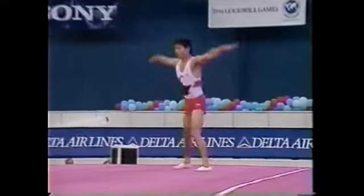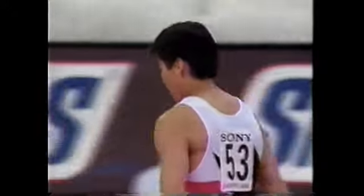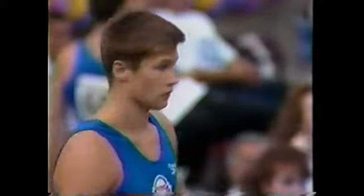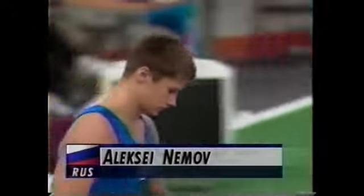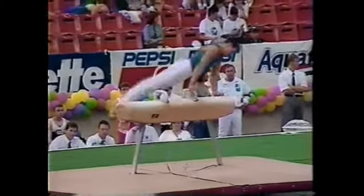Triple twist. Very nice dismount. A little trouble on the landing. But it's nice to see difficulty like that performed at the end of the routine. Now on the horse, Alexei Nemov. Russia needs a strong performance here. They've been sloppy on the pommel horse.